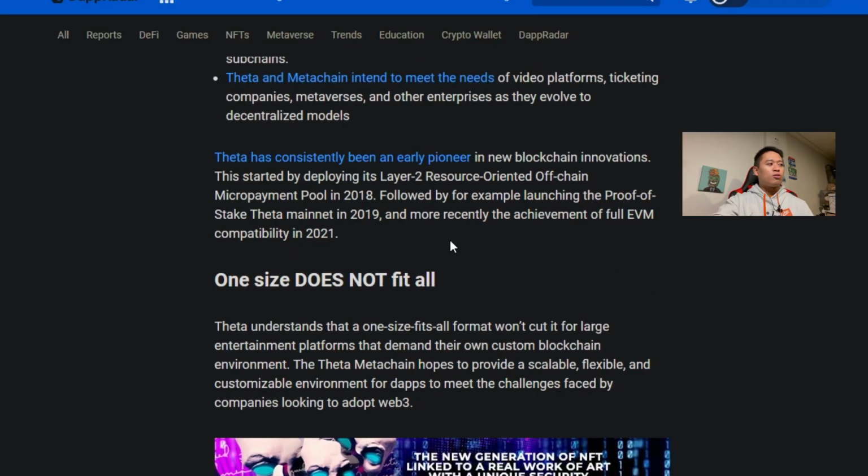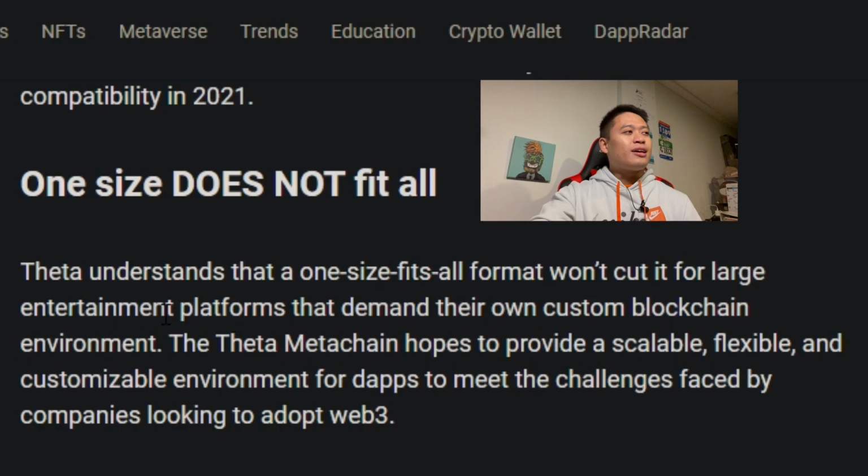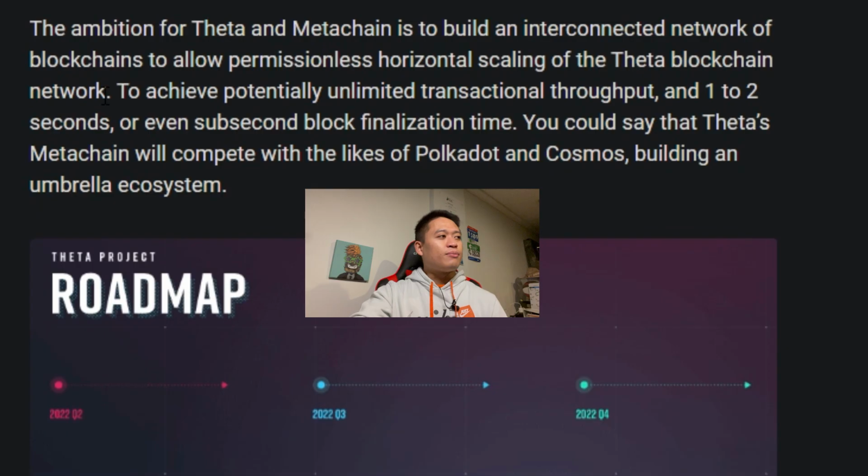Going on to this little article back again, one size does not fit all. Theta understands that a one-size-fits-all format won't cut it for large entertainment platforms that demand their own custom blockchain environment. The Theta Metachain hopes to provide a scalable, flexible, and customizable environment for dApps to meet challenges faced by companies looking to adopt Web3. The ambition for Theta and Metachain is to build an interconnected network of blockchains to allow permissionless horizontal scaling of the Theta blockchain network to achieve potentially unlimited transactional throughput and 1 to 2 seconds or even sub-second block finalization times. You could say that Theta's Metachain will compete with the likes of Polkadot and Cosmos, building an umbrella ecosystem.